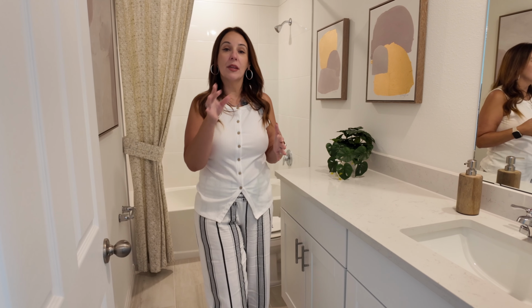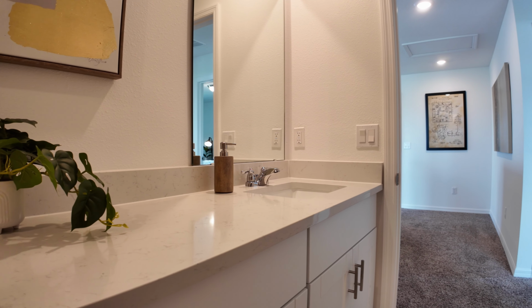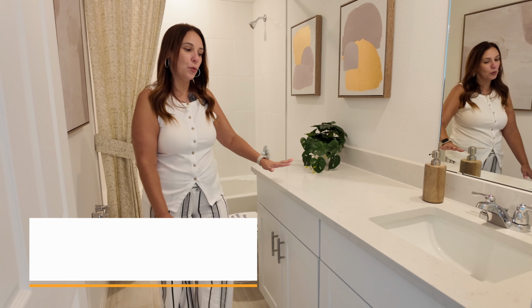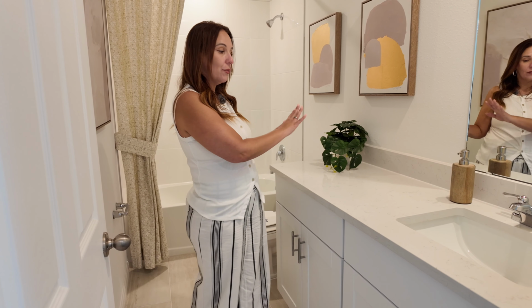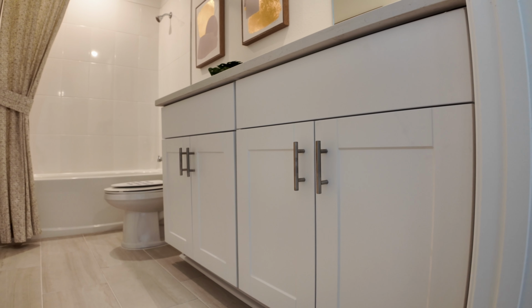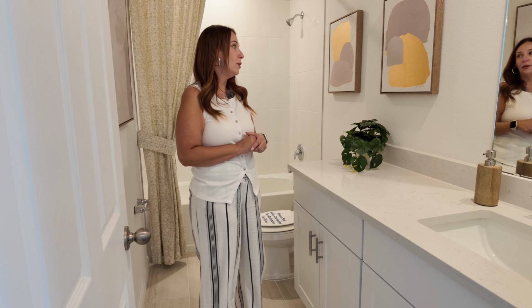This bathroom is bigger than the one on the first floor, so it has a nice wide countertop. It only has one sink, but you do have quite a bit of room here, so if you wanted to do two sinks, you definitely could. If not, with the one sink, you have room to decorate or, of course, for storage.